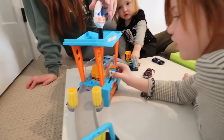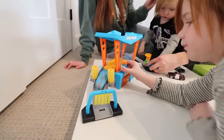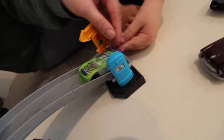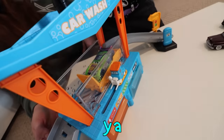Me. I'm first. Me. All right, next up, who needs gas? Here's some gas. Whoa, stop. Where does the gas go? Fire. Boop, boop, boop, boop. There's the gas. Okay, hop in the car wash. Do you want to squeeze?